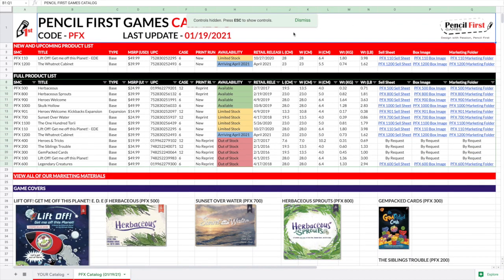So at the top here, our logo, the icon version, the full logo, Pencil First Games catalog. Our standard manufacturing code is PFX. I wanted it to be PFG, but that was used by somebody else. If you don't have one of these, it's something worth looking into. The standard manufacturing code is used in the hobby industry to define your company. It's not a requirement, but most game companies do have it.